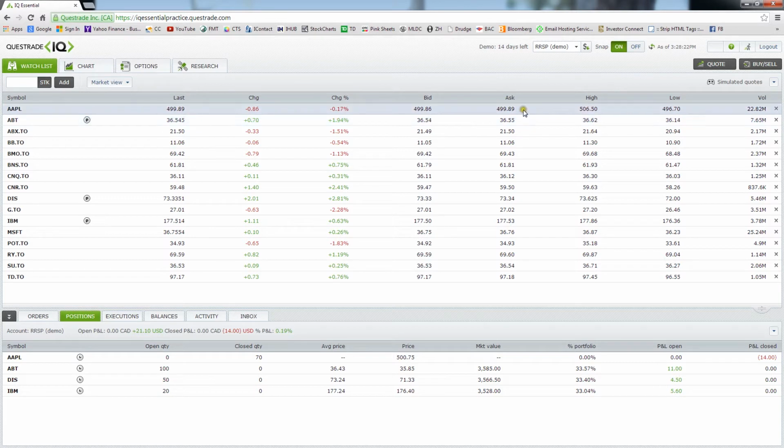The ask is the actual shareholders of Apple, the people that own shares that are saying, I'm willing to sell shares of Apple right now at $499.86. So the difference between the ask and the bid is what we call a spread. So right now there's a spread of about 3 cents. And the high and low is pretty self-explanatory. Again, this is just for the day. So Apple has been as high as $506.50 today and as low as $496.70 for the day.